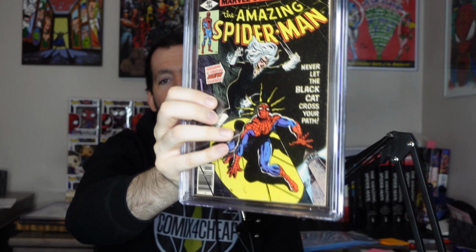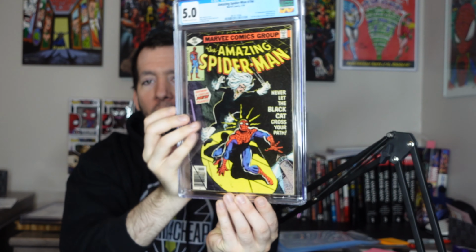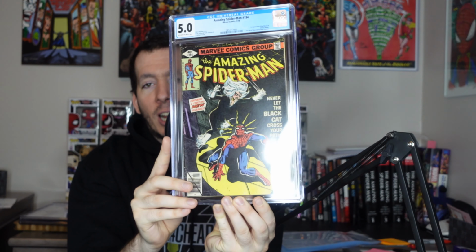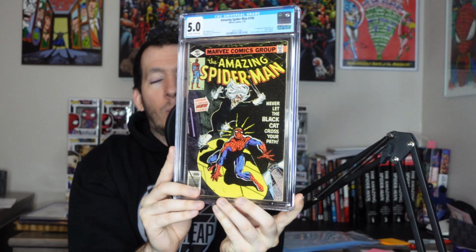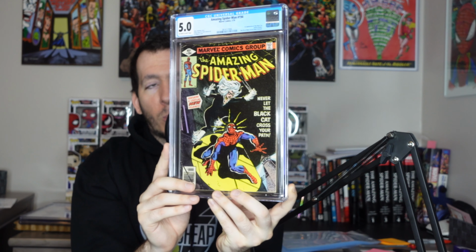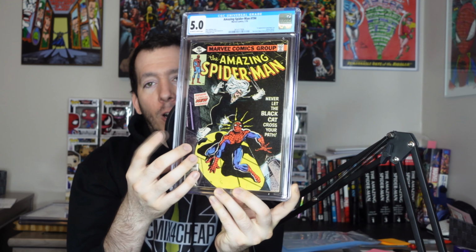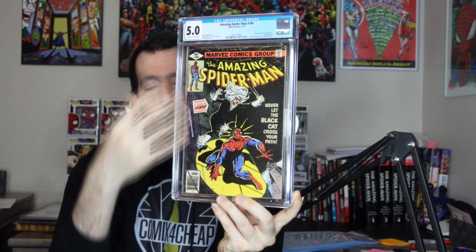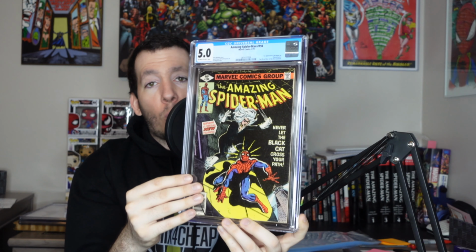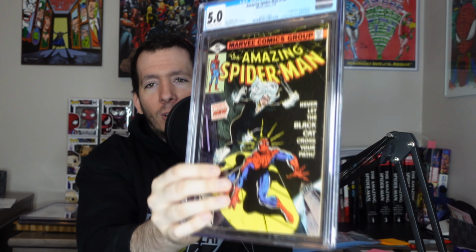Still a decent copy to have. Like I said, these are a lot more grade sensitive, older. This is from 1979 as opposed to 1988. So I mean, definitely be picking up Black Cat if you can still get it for an affordable price. And if they are above a mid-grade copy or 5.0, I do recommend getting them slabbed up and just hold on to them for the future. So there you go. Black Cat.